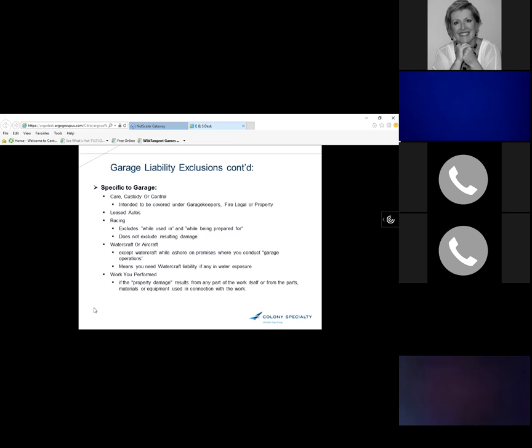There's also an exclusion called work you performed. It basically reads if the property damage results from any part of the work itself or from the parts, materials, or equipment used in connection with the work, it's excluded. This is basically a faulty work exclusion. We will not cover damage done to the part being worked on, but will cover resulting damage. Here's an example. If somebody comes in for an oil change and they don't put the plug back in, we won't cover the cost of the oil or the oil filter. We will, however, cover the cost of the damage to the engine.